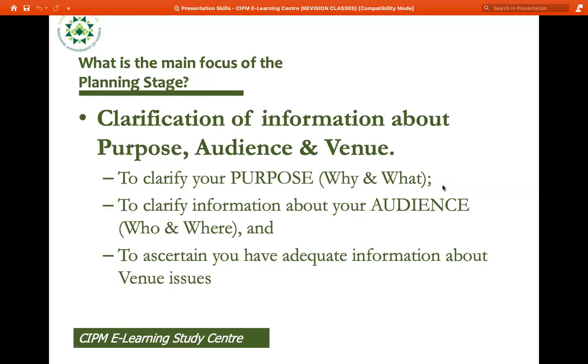Venue issues, they are critical. They are very, very important. So don't forget, the planning stage is all about PAV. Clarify P, purpose. Clarify A, audience. And clarify V, the venue. This is very important. So please note this down. Particularly that acronym, it will help you to remember.